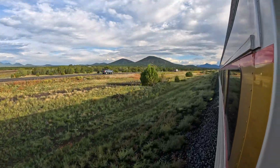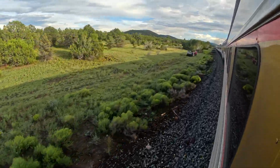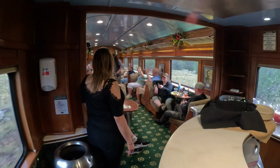Though we see cars completely passing us, we are getting close to Williams. Some people that live out here walk to the rail line to see the train go by, literally. By now, the train robbers have reached the parlor car.